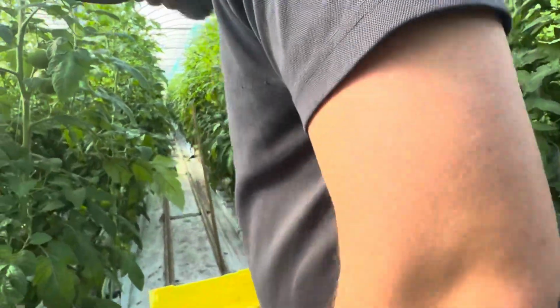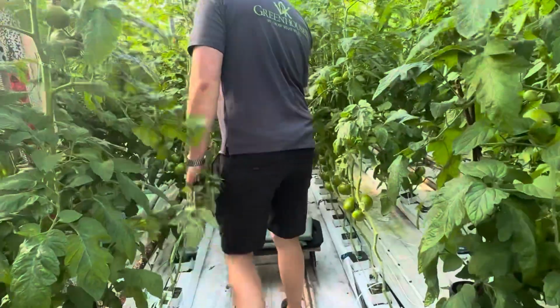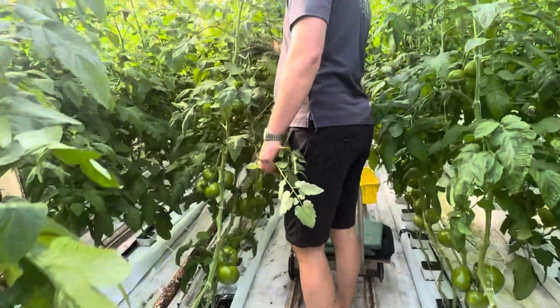This is how we pick the tomatoes. You sit on that, hey? Sit on that there.